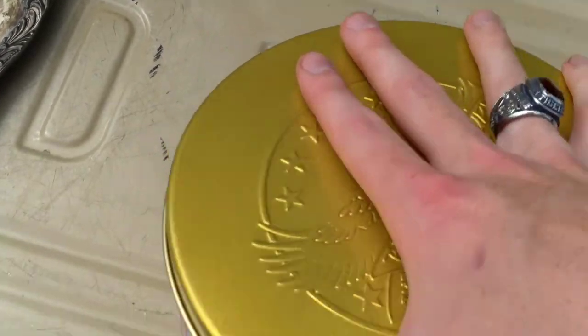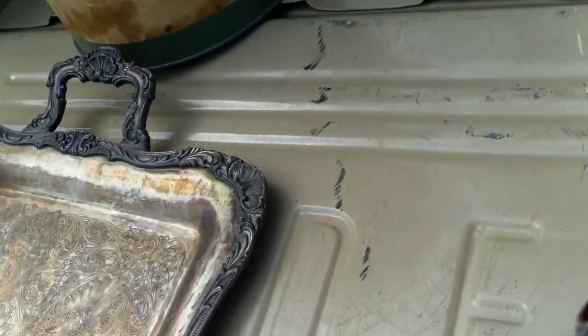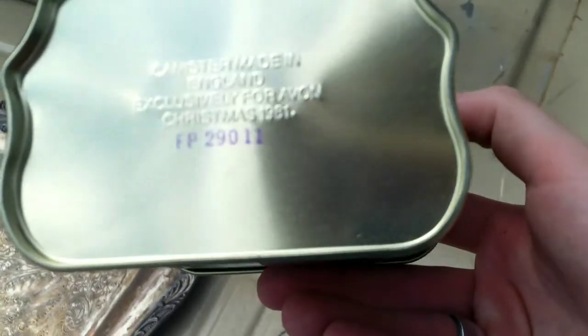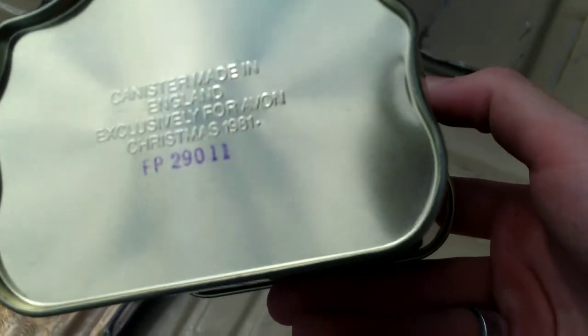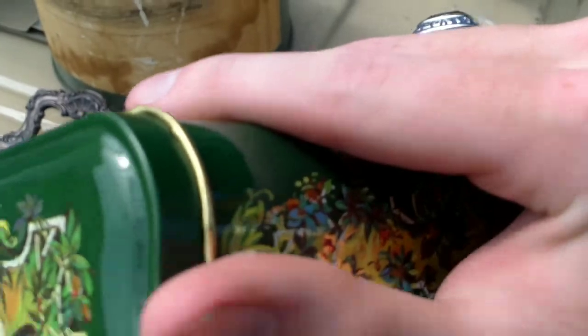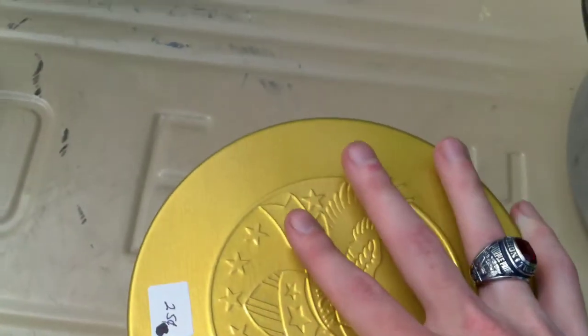Sounds like there's something in it. Oh, there is. This probably had like tea or something in it. Canister made in England for Avon, Christmas of 1981. Okay. Well, anyway. A free can inside of a free can.